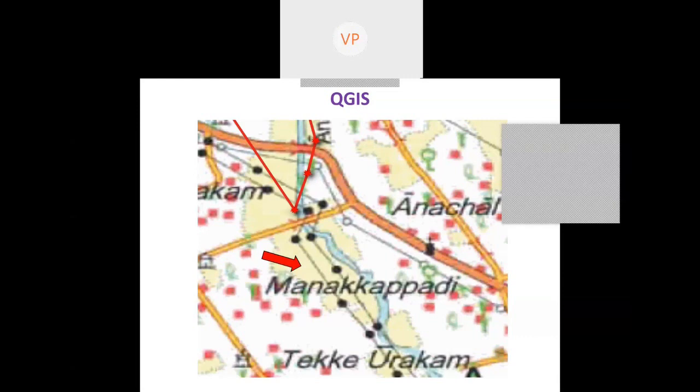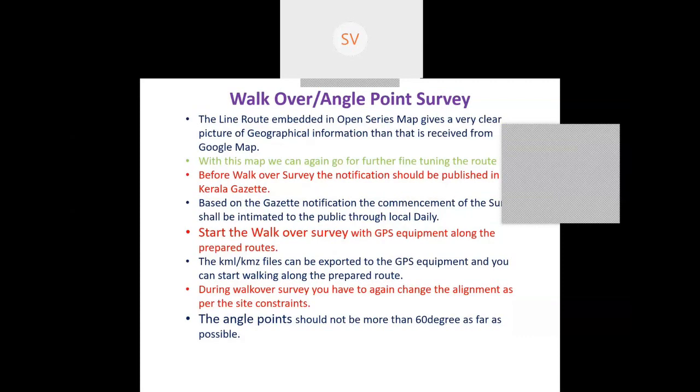The line route embedded in open series maps gives a much clearer picture of the geographical information than that received from Google Maps. With this map, we can go further for fine-tuning the route. Then, with these coordinates, we are going for the preliminary walkover survey.